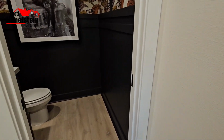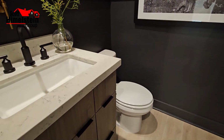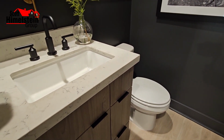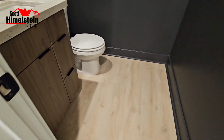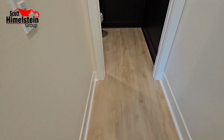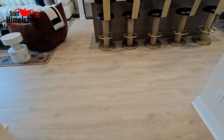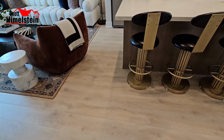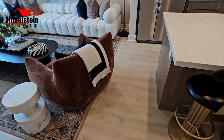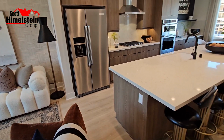All right, so we saw the bathroom downstairs. That was the first bathroom. Your second bathroom right here, this is a half bathroom. You have the same quartz countertop as you do in the kitchen, the brown cabinetry. And this flooring that you're seeing through most of the house right now, outside of the carpeting, it's actually a laminate, but it's a higher grade laminate. So it's really pretty much water resistant. And that's something that you want if you have small kids or pets, right? And always a great feature to have.